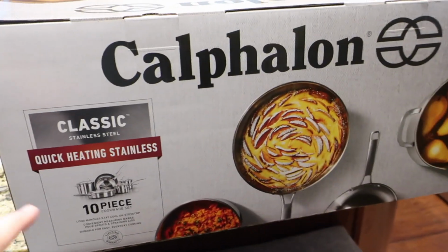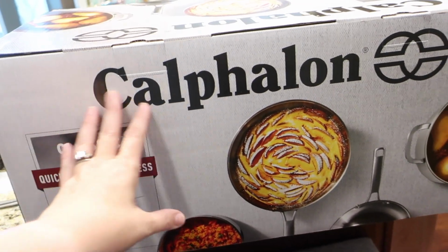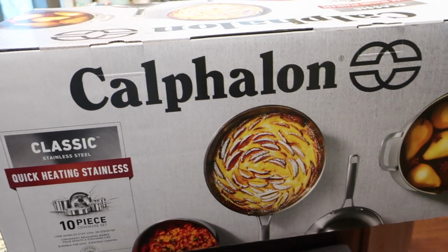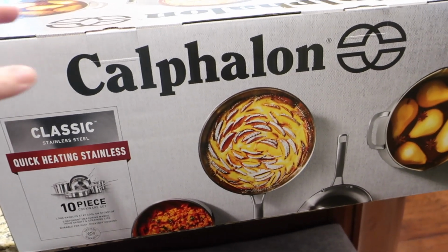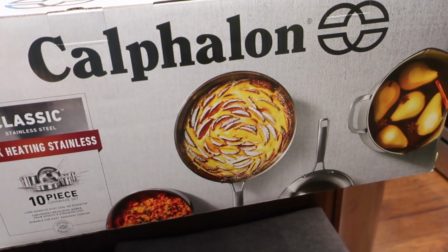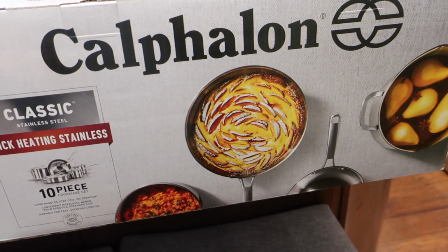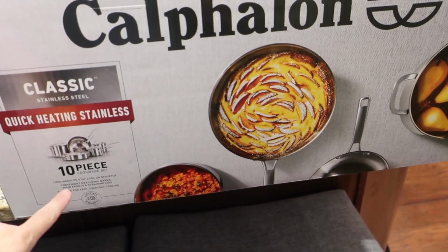But I got this off of Amazon. It's a 10-piece cookware set by Calphalon. I tried to research the brands as much as possible. I will let you know what I think about this. We needed new cookware, so I actually threw away most of our cookware before we left the last house or donated it. And so this is a replacement for most of our cookware in our kitchen.